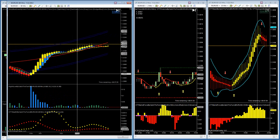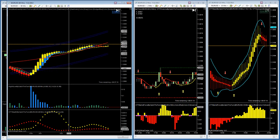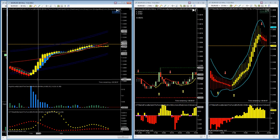Now I want to talk about certain moves. For example, the EUR/USD. This is what I call, when I'm trading, when I'm teaching, this is more of an art. I don't just come in and get into a trade just for the heck of it. I'd like to know the reason why I'm getting into a trade.